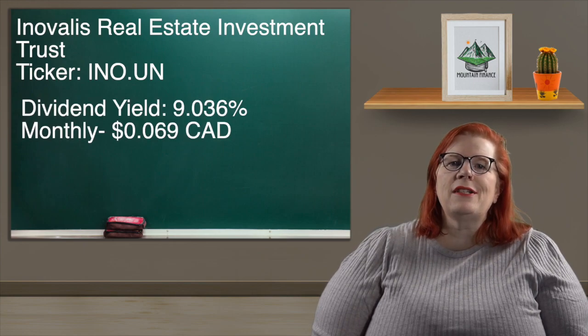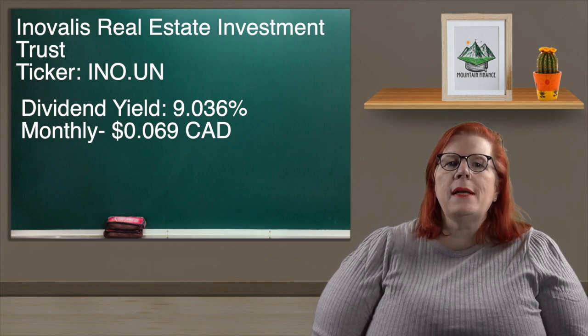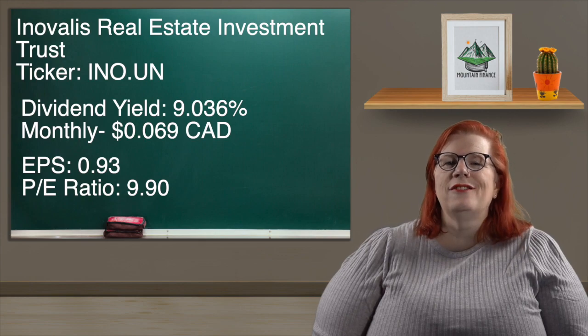They have a very nice dividend yield of 9.036% that is paid out monthly in the form of 6.9 cents per share. Their EPS is 0.93 with a PE ratio of 9.90. This is, once again, a REIT that you're only here for the dividends.